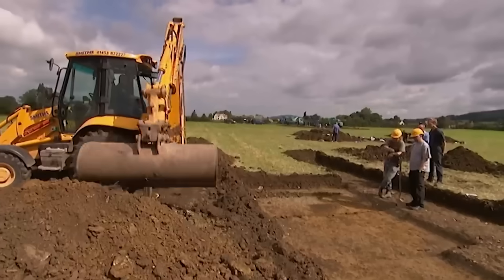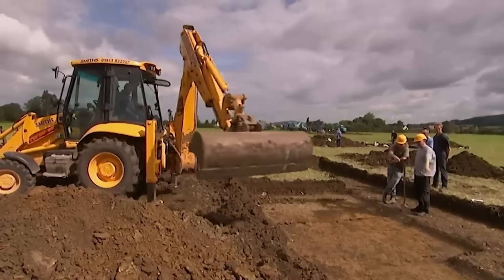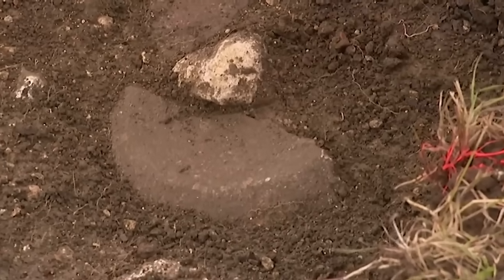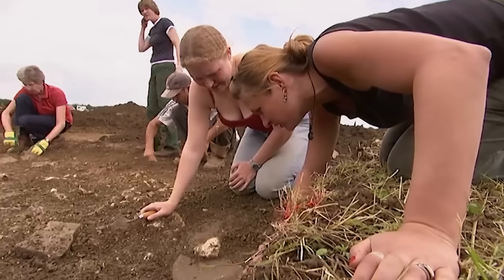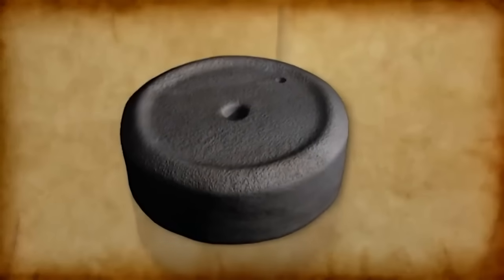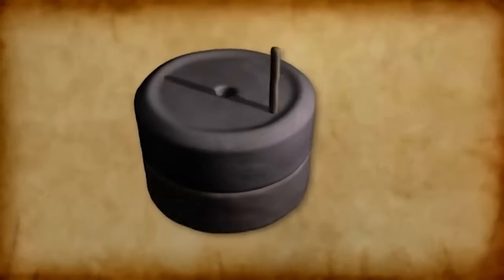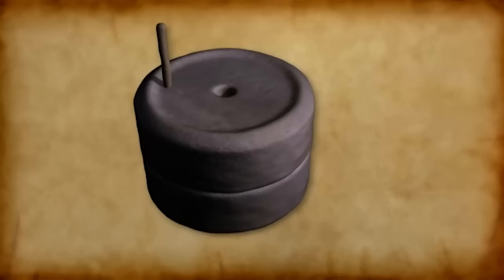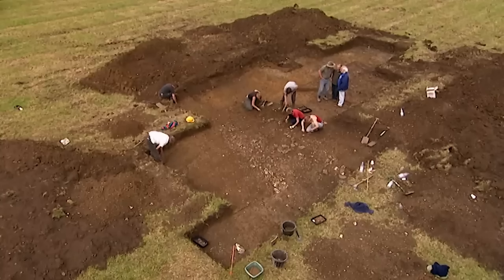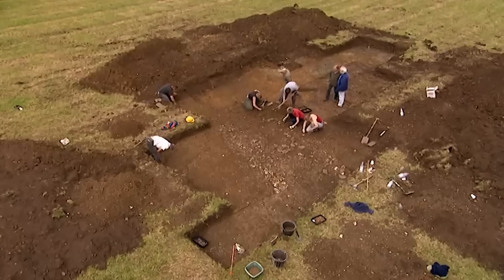Not much evidence of buildings in Trench 5, but some interesting finds. That's fantastic. There's a very nice beveled edge on it as well. It's part of a quernstone, which would have been placed on top of another one and turned. They were used for grinding corn. Trench 5 has expanded in every direction since this morning, but I'm not sure there's much to show for it.